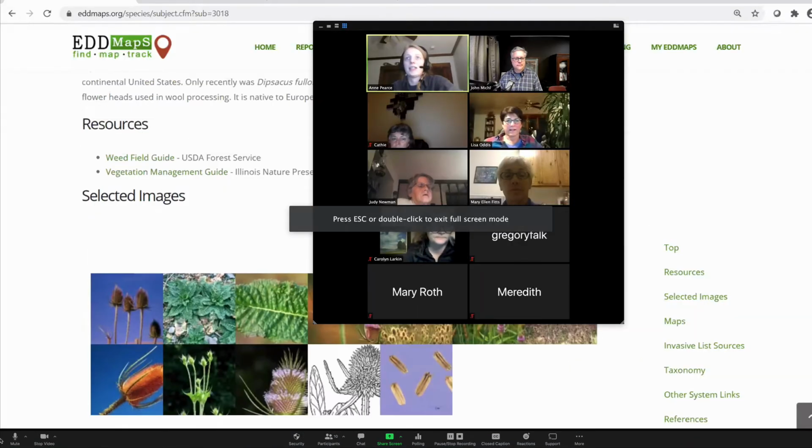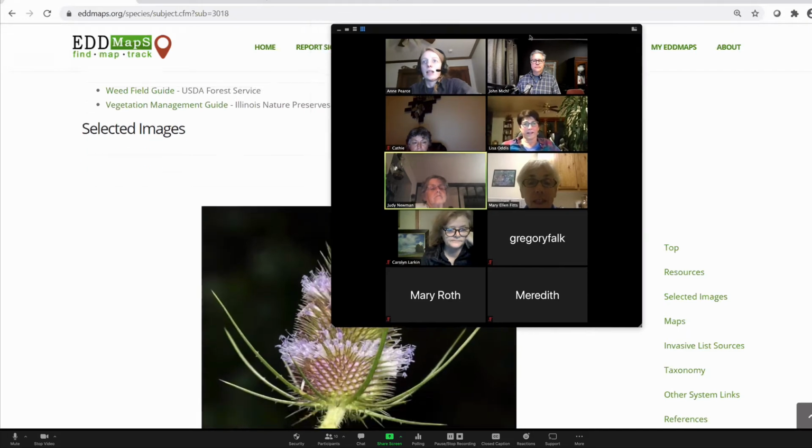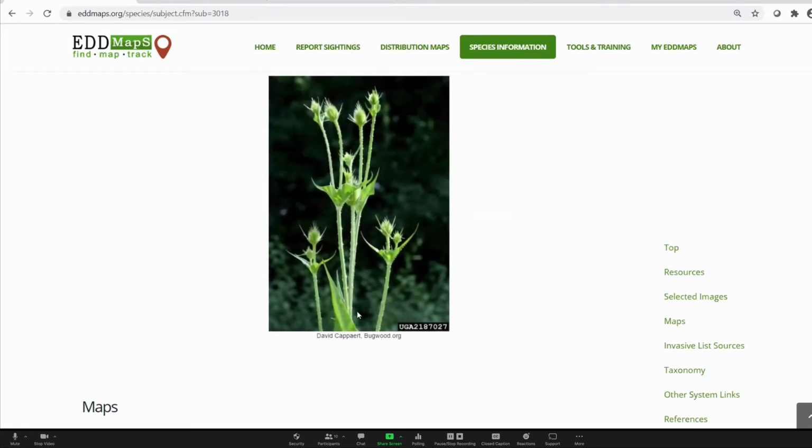I'll share my screen really quickly so I can show a picture. This is that EdMaps website again. To me, it looks like a candle. So this is a really close up of the flower head. It's very egg shaped and egg sized, but very spiky. And then you can see the dead stems, even this time of year, but it has these opposite leaves and pretty spiky stems, but they're brown this time of year, but it's got that very distinct spiky flower head.